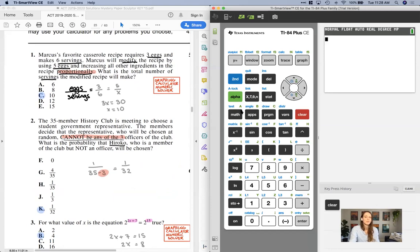You want to be able to answer them super quickly, which means that you need to be able to recognize what concept the question wants you to use. There's not really time on ACT math to try to figure it out. If it doesn't come to you immediately what you should be doing, it's probably a good question to skip and come back to, because for most of the questions, it will be pretty clear what you need to do. So here in question number 1, they give you 3 eggs make 6 servings and 5 eggs will make how many servings?